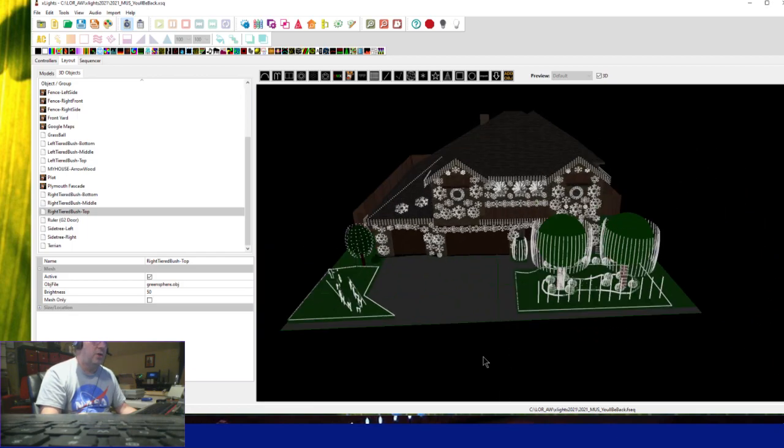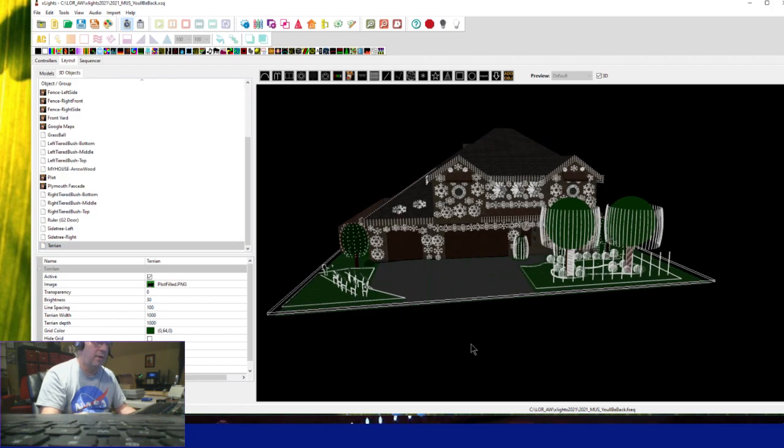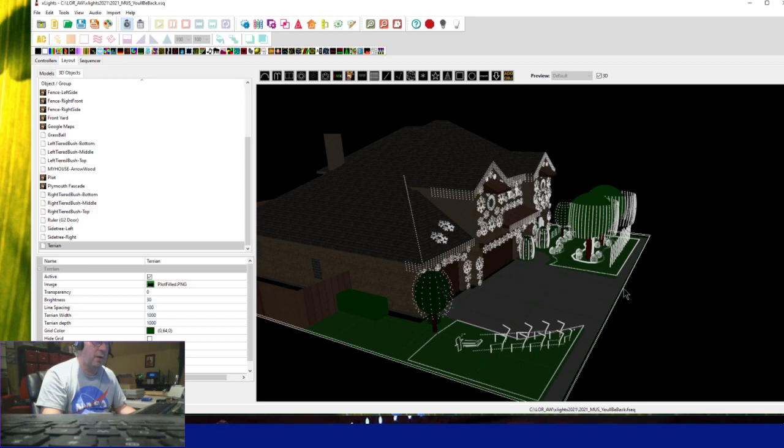And then they even let you take the plot, and then you can have terrain. If you edit the terrain, you can grab any one of these vertices and define the granularity of it. Then you can pull them up and down to match the terrain of your yard. My house is on a hill. It actually slopes down about 1.5 feet from the garage door to the base.